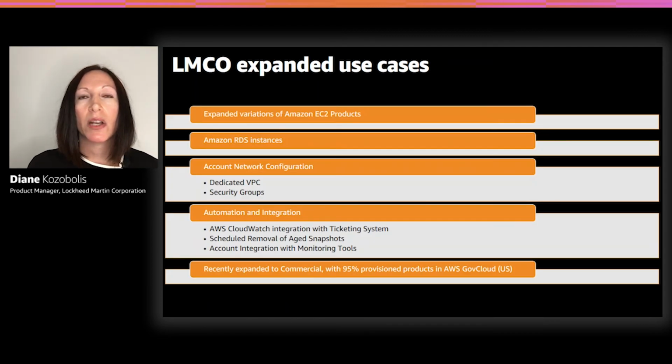So our Service Catalog products again started off with a single product for Red Hat EC2. We have since expanded our products. For EC2, we have created several different versions, both Windows and Linux, both with or without database installations on it. Beyond EC2 products, we also have several variations of RDS, such as Aurora, MariaDB, and MySQL. We've created products to assist with network configuration and accounts, such as security groups and also dedicated VPC creation.